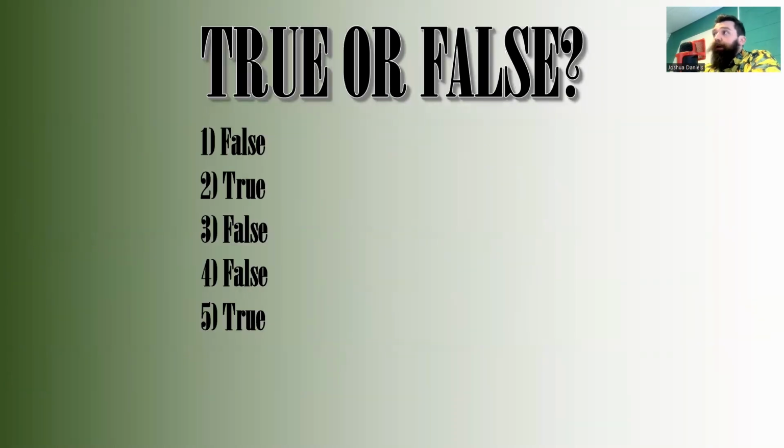Category number 3, true or false. So, number 1, Bernardo Pisano designed the Tower of Pisa to lean as only God could make perfect things. That was false. It was actually because there were shallow foundations and unstable subsoil. Number 2, Horatio Nelson and Napoleon Bonaparte were roughly the same height. That is true, they were around 5 foot 7 inches.